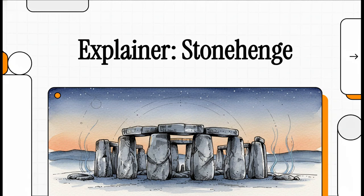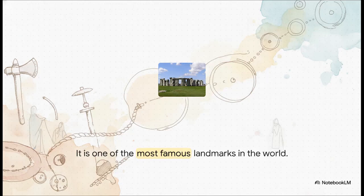Stonehenge. I mean, you know the name, right? It's that iconic silhouette, the symbol of ancient Britain. But here's the thing. For a place we all think we know, it's actually one of history's greatest puzzles. Just think about that for a second. For 5,000 years, these stones have just stood there, on Salisbury Plain. They've watched civilizations rise and fall.